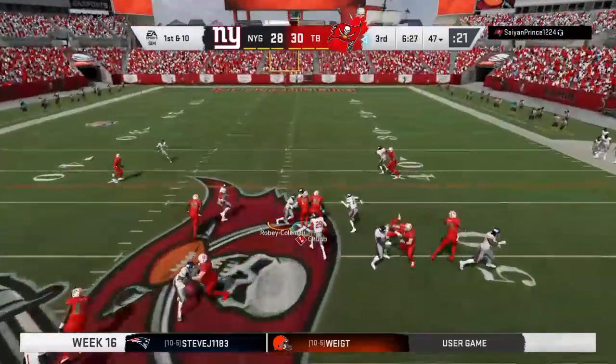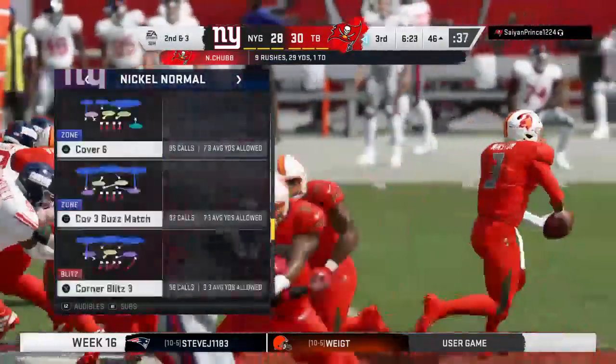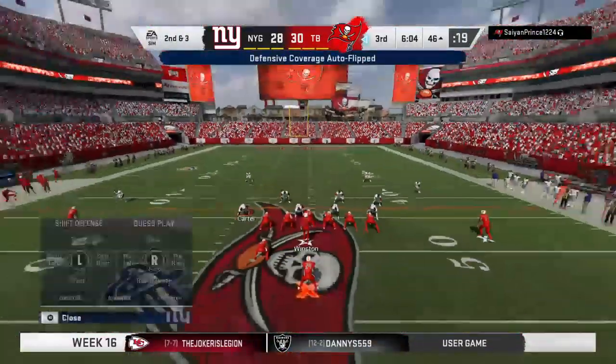On first down, they'll run with Chubb. And he's going to get this past the 50 and into Giant territory. It's a 7-yard carry to set them up with a 2nd and 3.